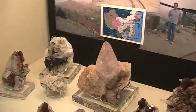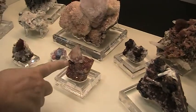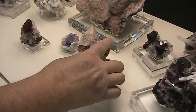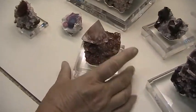Okay, this piece is a twinned calcite. I call it the Mercedes-Benz. It's like a Mercedes-Benz symbol. It does.